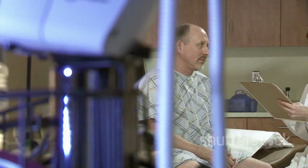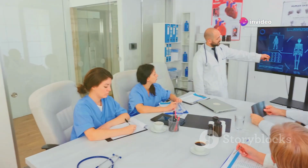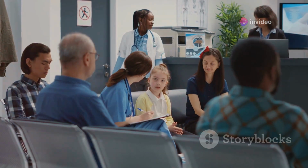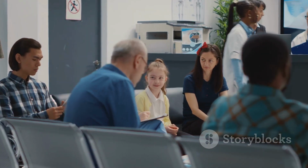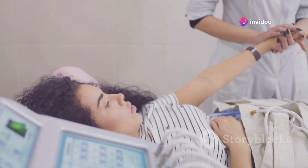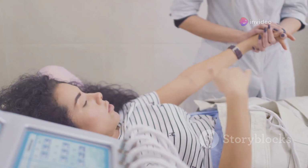Section 11. Take charge of your health. Get tested, get treated. Understanding the stages of HIV infection is crucial for everyone. Knowledge empowers us to take charge of our health and make informed decisions. If you are concerned about HIV, get tested. HIV testing is quick, confidential, and often free. Early detection and treatment are essential for managing HIV and living a long and healthy life.